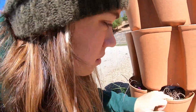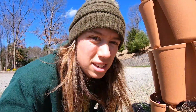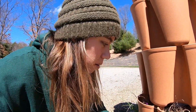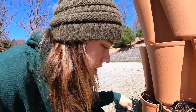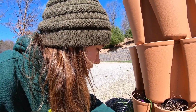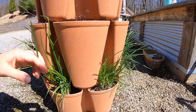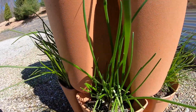I'm really curious if this thyme is going to come back. It says English thyme is a perennial in our area, but I don't know about that. These chives are doing amazing. Oh goodness, I actually haven't even gotten to use them, but look at these little babies growing around here.